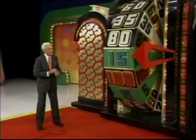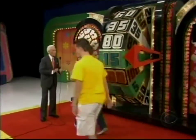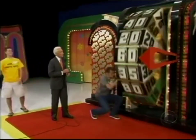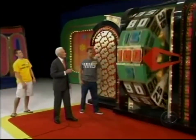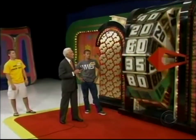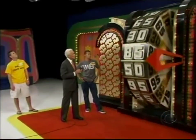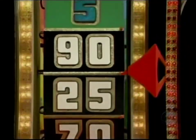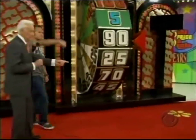You're at the wheel, Garrison. You're right here, Christopher. One spin. One spin to determine which one of you will be in the showcase. And, of course, if you get a dollar, you still win $1,000 and get a bonus spin. All right. Your spin-off spin is 90 cents. That's tough. Right over there you go.